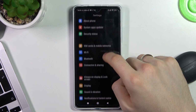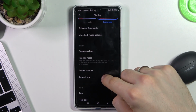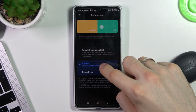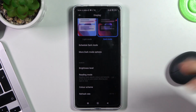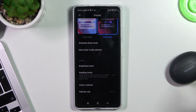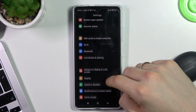And of course you need to open display, again scroll down and find your refresh rate and just choose refresh rate custom 60 Hz, because in this way your screen will consume less battery power. Your screen will maybe not be too smooth, but it will improve your battery power and improve your system stability too. So just disable 120 Hz mode.